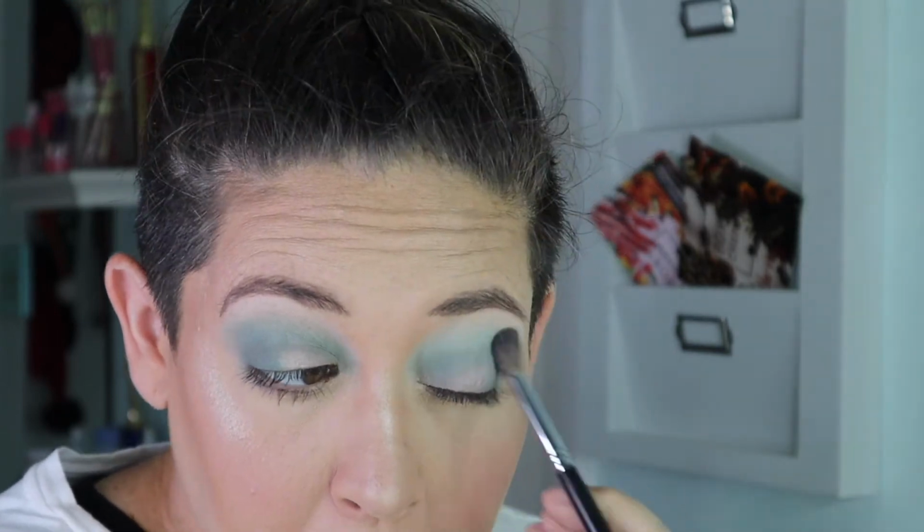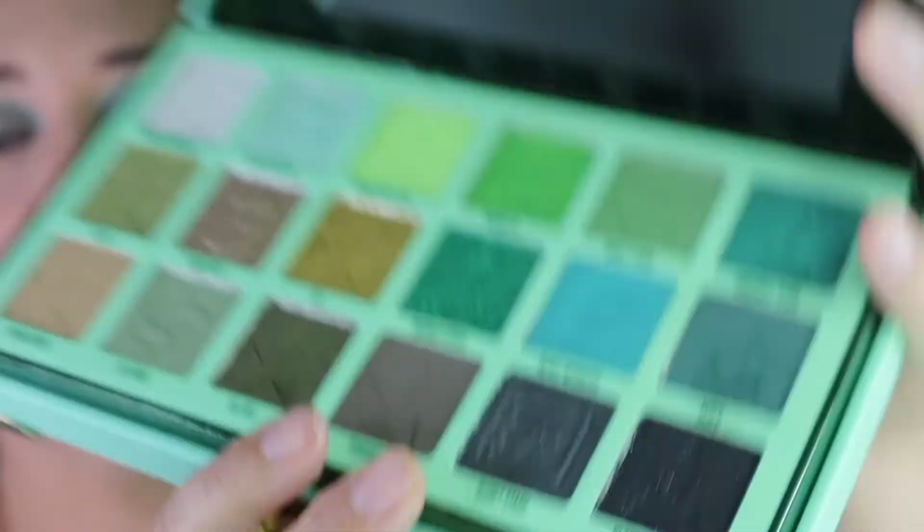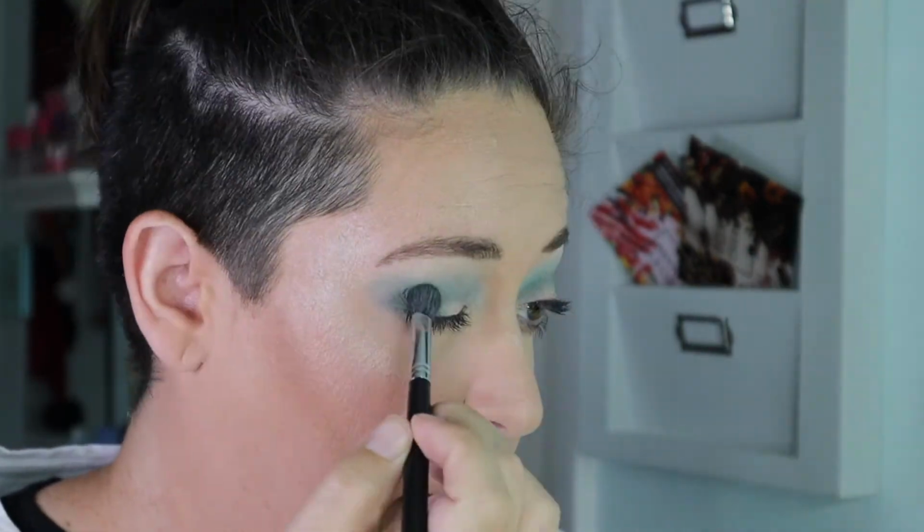These are so pretty. And then I'm gonna go in with Persuasion, which is this color right here, a nice dark brown with a tint of green, almost kind of like a khaki for that outer corner once again.